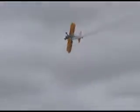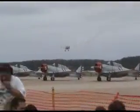Now this airplane, as I've said several times, is a stock Stearman. It has not been modified in any way for air show use, which means it doesn't have an inverted fuel or oil system on it, which means if it gets upside down too long, the engine will quit. And you'll hear that a couple of times throughout the show.